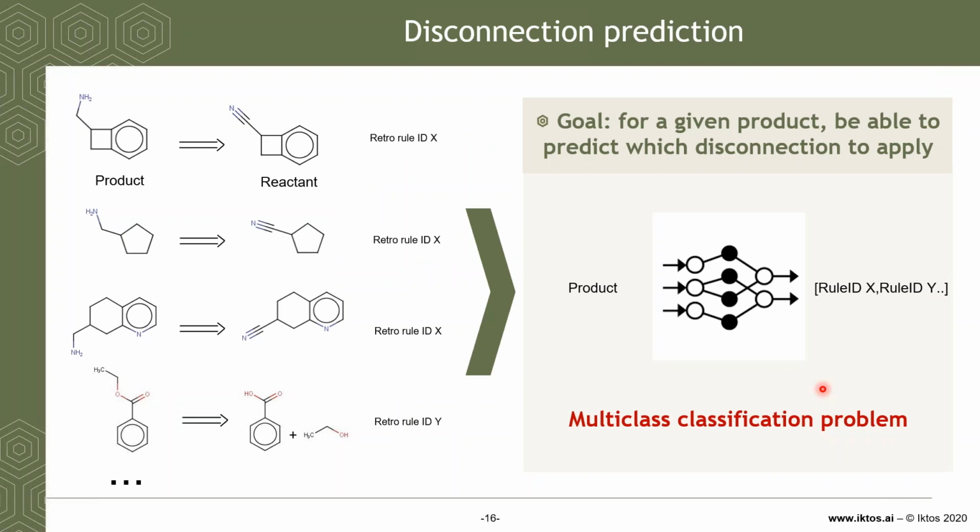So then once the database is clean, we have reactions, we have rules, and associated templates. Then for a given product, we have to train a neural network to predict, seeing that product, which type of retro rule ID it can propose. So we train an algorithm by providing to the system the product, so a fingerprint, and it has to predict, it's a multi-classification problem, it has to predict an array of more than 60,000 templates.